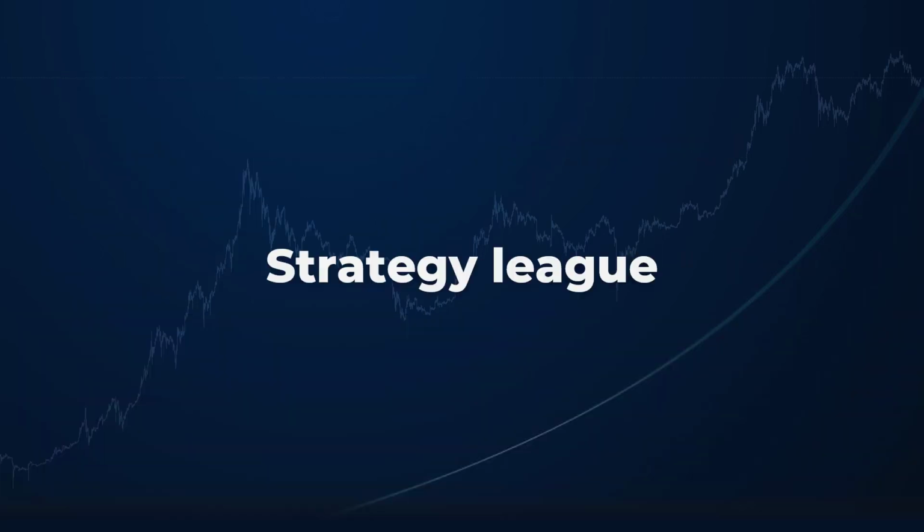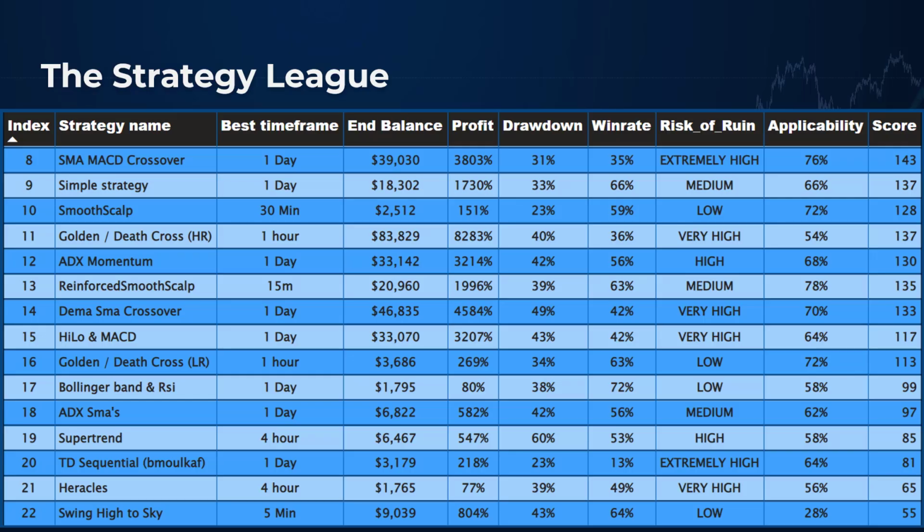So, where does this strategy enter in the overall league? Unfortunately, this time it had not such good results and therefore it enters in the 21st position on the total list. Just above the swing high to sky strategy, which is last. And that last strategy had much larger profits and a higher win rate.